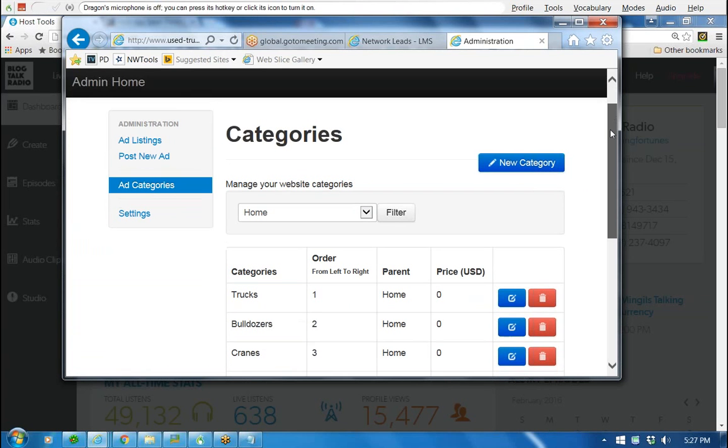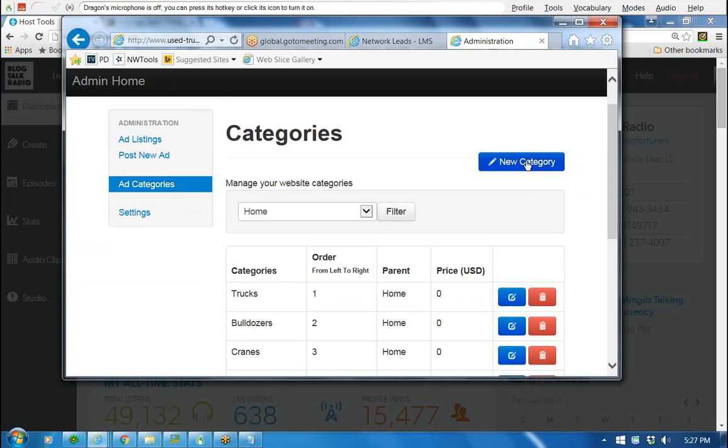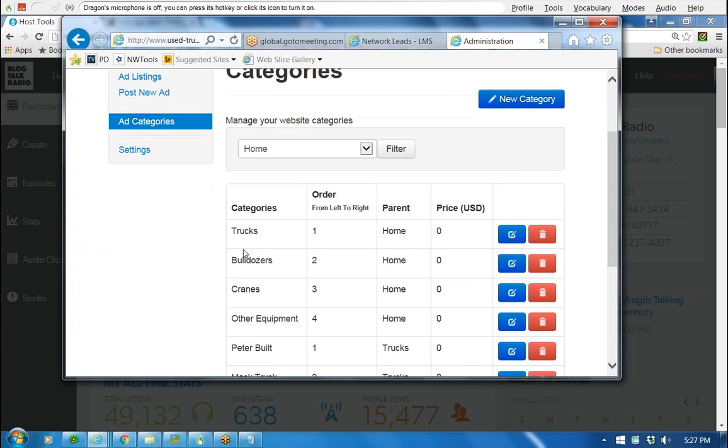And in categories, we started adding categories. And just to give you a little bit, remember we talked a little bit about this, familiarity on the page. Those are the buttons that are on the very top. We had a button called trucks. And then we have a button called bulldozers. Then we had a button called cranes, and then other equipment. And they were listing from left to right, 1, 2, 3, and 4. And they were what we call the parent category. That's the first one that you see.